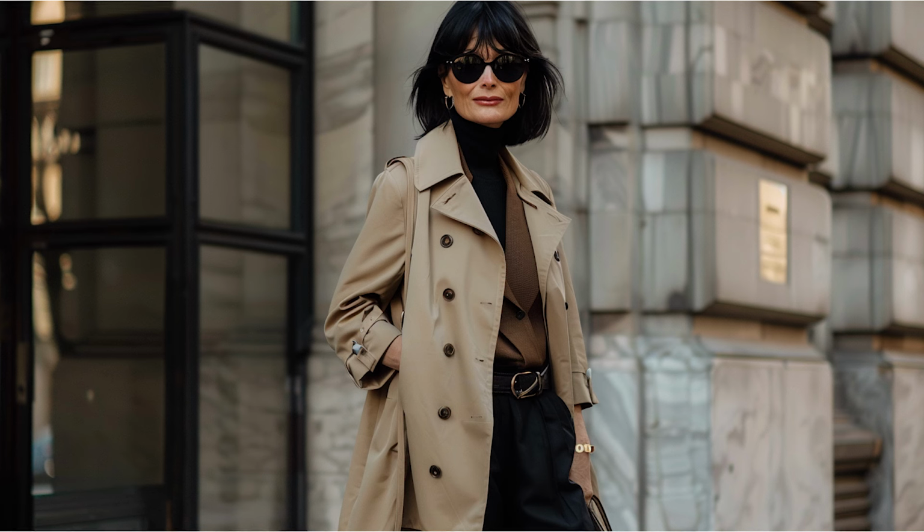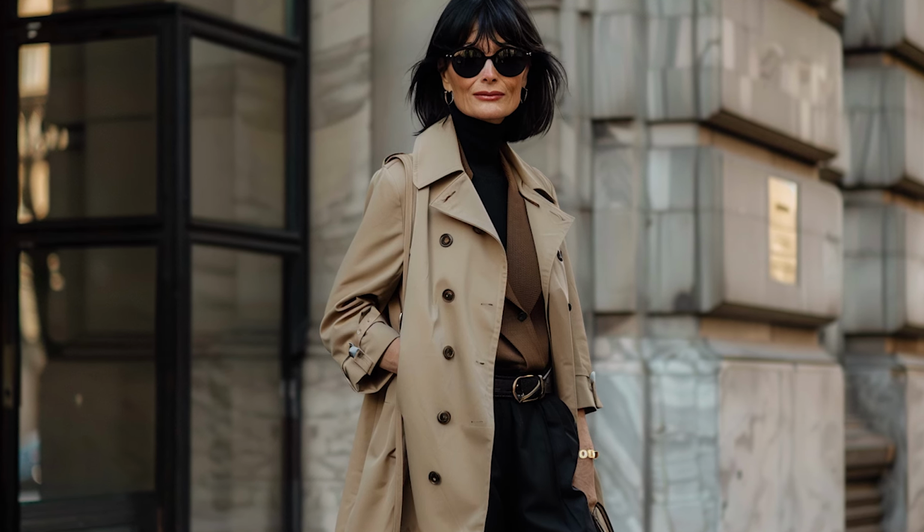As a woman over 50, I have found that embracing the old money style, also known as quiet luxury, not only enhances my sense of style, but also brings a sophisticated charm to my everyday look.